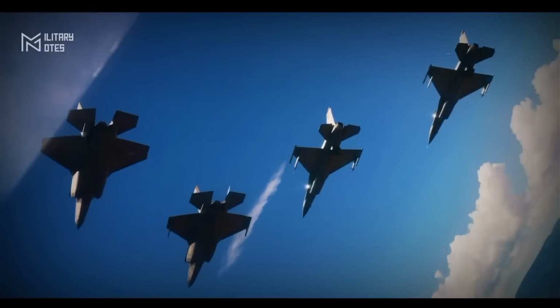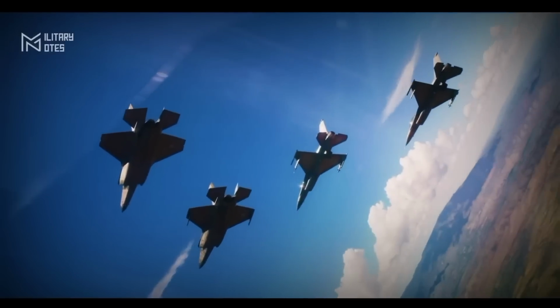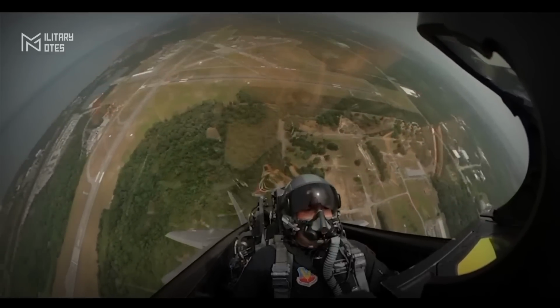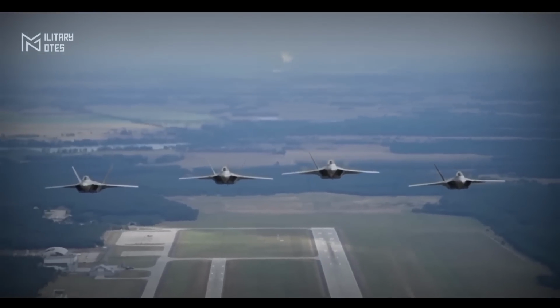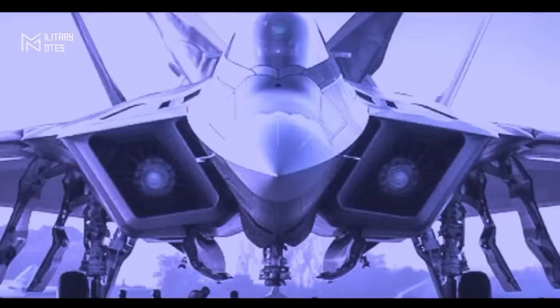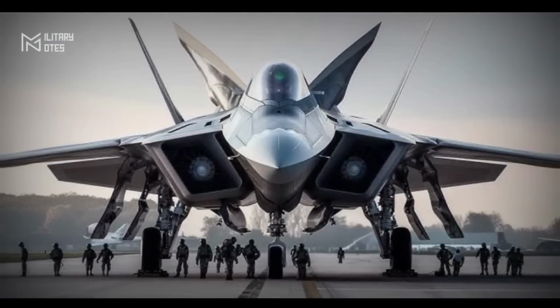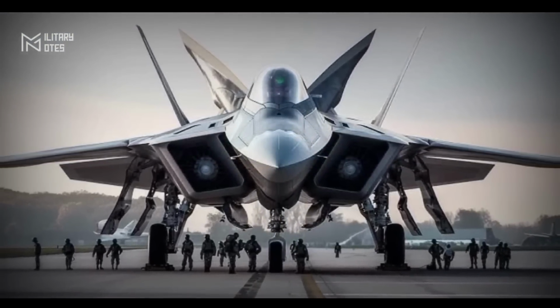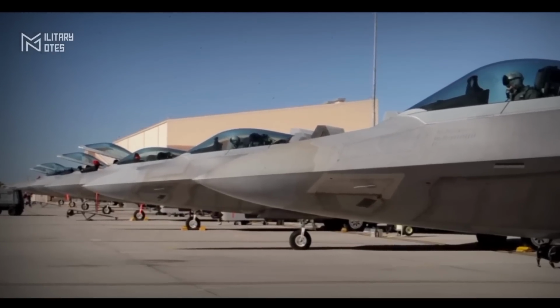The stealth technology applied to the F-22 allows the aircraft to fly closer to enemy territory without being detected, giving it an advantage in air combat because the enemy does not have much time to respond. The F-22 has the capability to conduct deep strikes, destroy targets protected by air defense systems, and return to safe territory undetected.